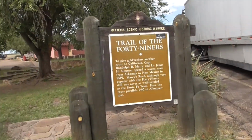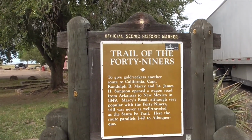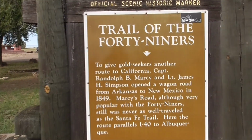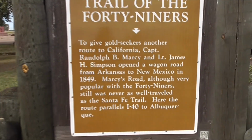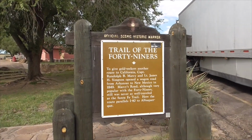Hey, here's our famous marker, Trail of the 49ers, 1849. So coming from Arkansas, instead of heading up to the Santa Fe Trail or way up by Wyoming, Fort Laramie, they headed here in the middle of New Mexico. It's called the Marcy's Road. It was well traveled, but not as much as the Santa Fe Trail. Anyway, I hope they found their gold out there.